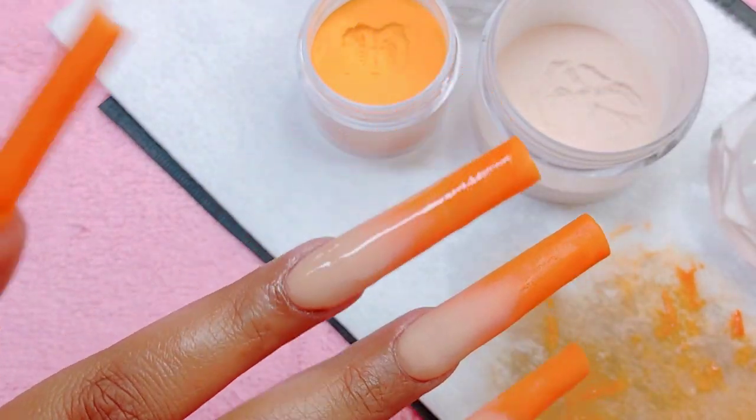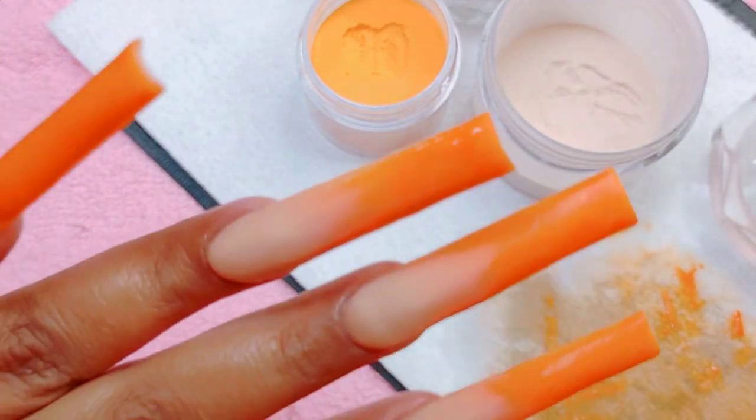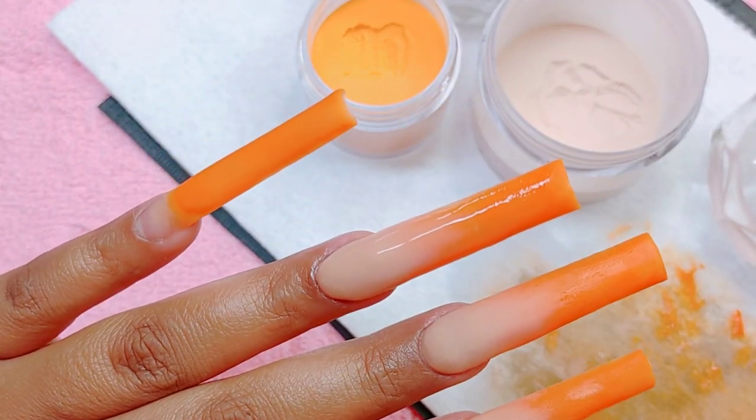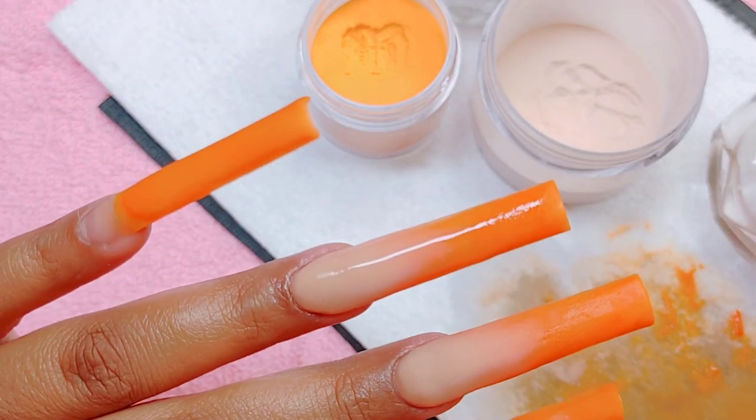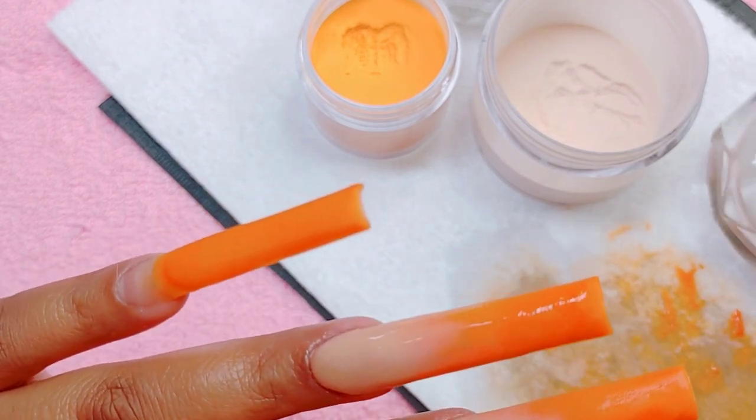So after I'm through with this, you guys, I'm gonna go ahead and start capping everything. I'm gonna cap using my acrylic system, my monomer and crystal clear acrylic from Notpolish.